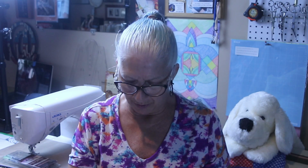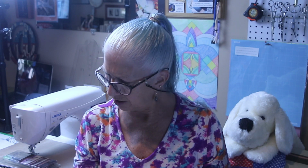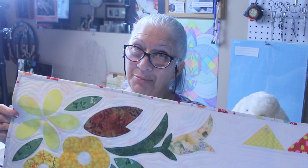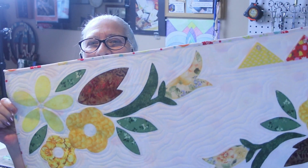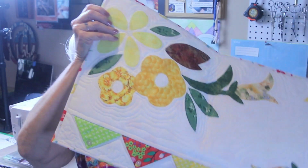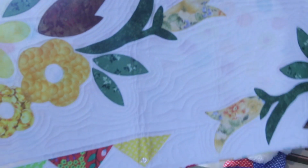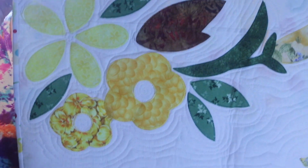So this is another UFO that I got finished at the last retreat, I do believe, because I was working on the bindings. I will let a project sit for way too long, just simply because it needs binding, because I am just so not great at it yet. I understand that practice makes perfect. And this is a table runner, actually the first raw edge applique project that I ever attempted.